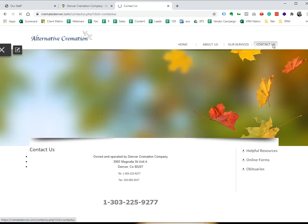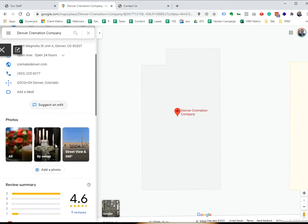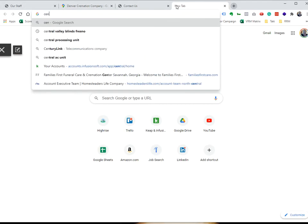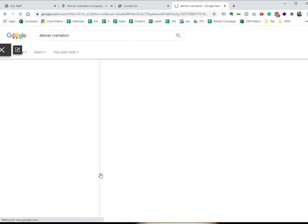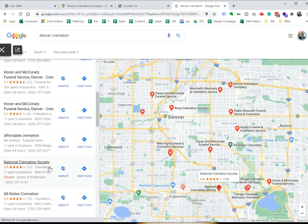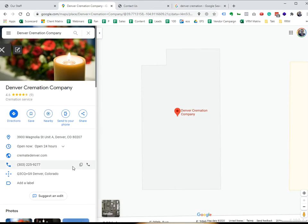So what can we do? What we could do is flag this with Google. That's why it's very critical. You really have to be Googling your own market. If you're in Denver, you've got to be Googling different variations and see who shows up on these. And you might see some fake listings. Okay? So we know for a fact this one should be a fake one. So what do we do now? We click on suggest an edit.